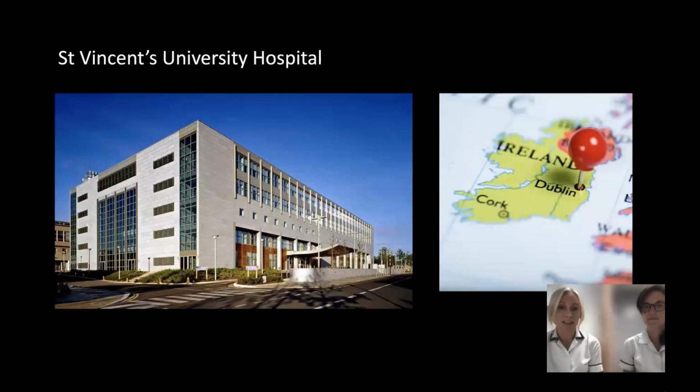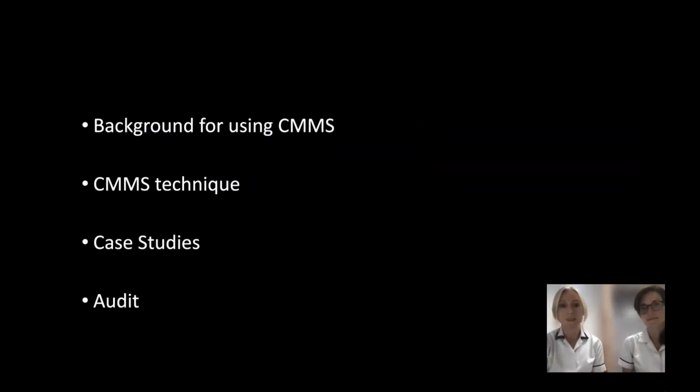So we work in St. Vincent's University Hospital, which is an acute teaching hospital in Dublin. We cover a large catchment of Southeast Ireland, and our caseload is a mixture of both plastics and orthopedic patients. So today we're discussing the background for using SIMS, the technique itself, some of our case studies, and an audit that we did.